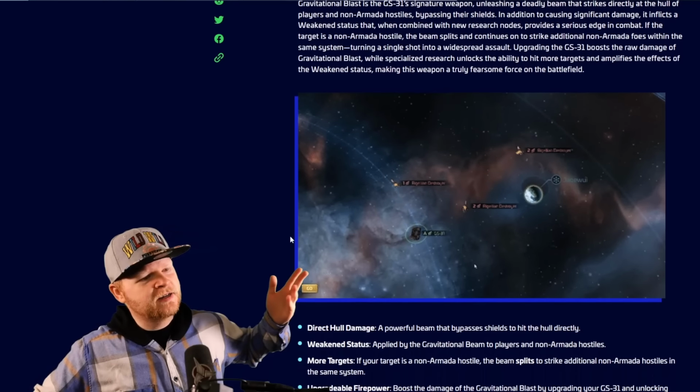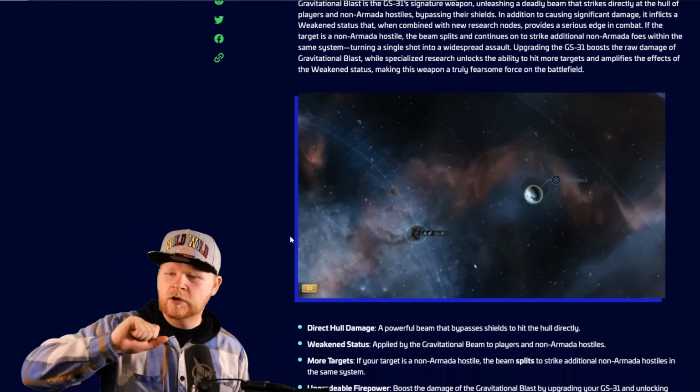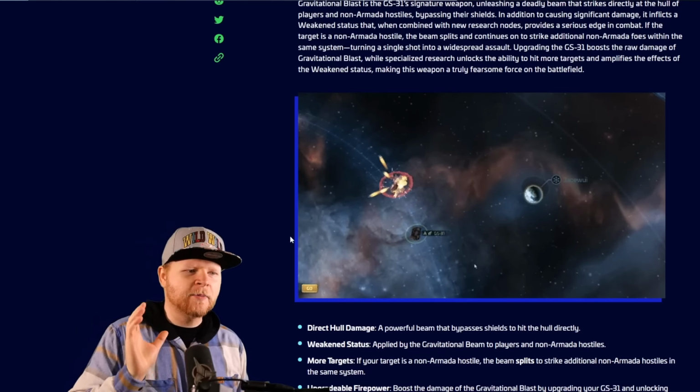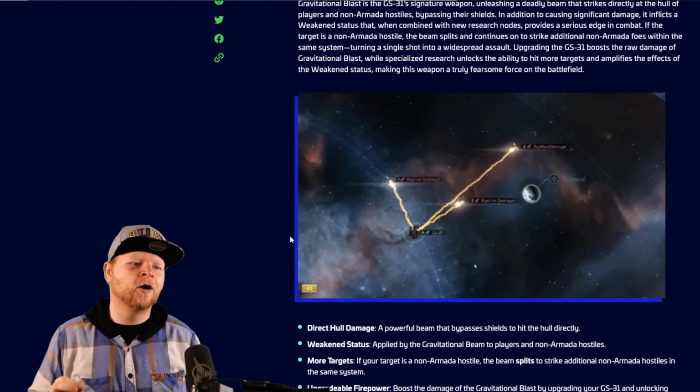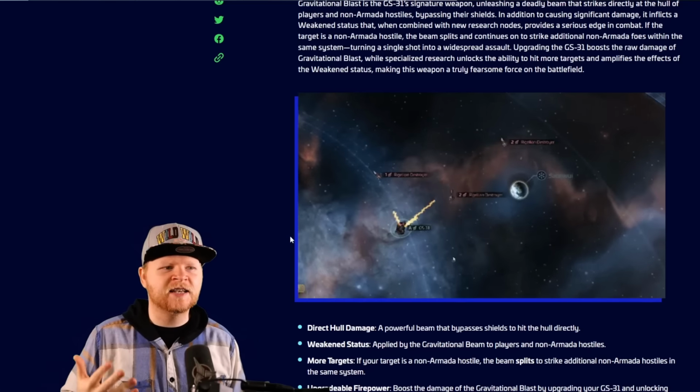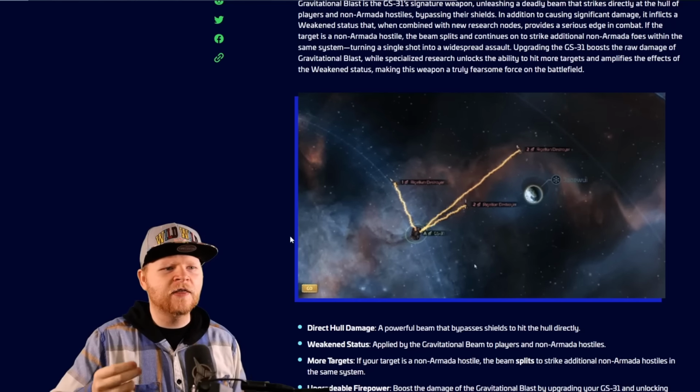You can see an example of it here in the system. Just like the Borg Cube, beaming them. However, this one is able to hit multiple non-armada hostiles, which is, again, a neat feature. I actually really like that as a signature weapon. So we'll see how that ends up playing out.